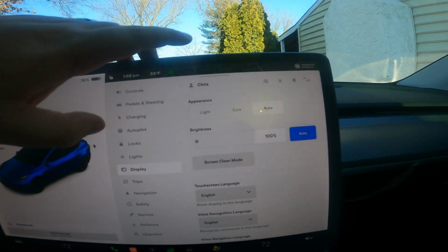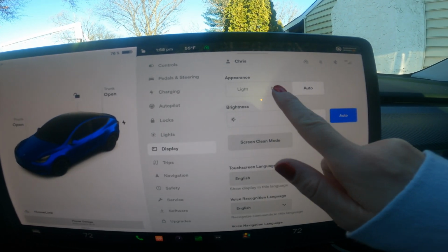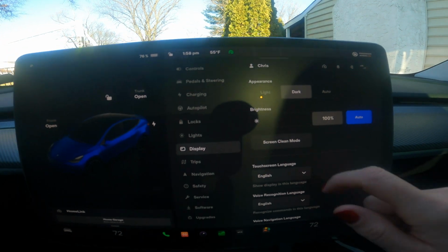Display. So now you can put it in dark mode all the time. This is another great option. You can go ahead and hit dark, and it'll put the whole thing into dark mode all the time.